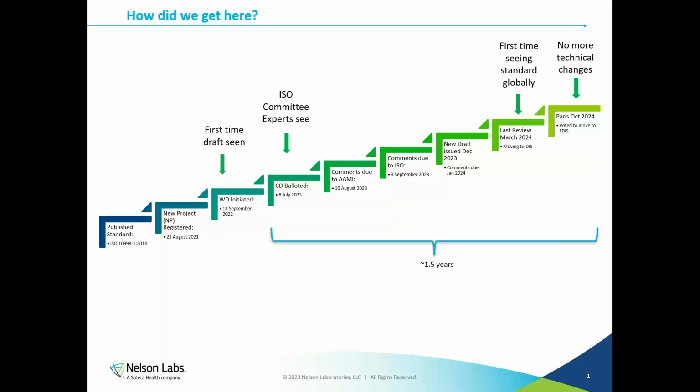I don't know if anybody on the phone call has ever worked in the ISO committees before, but the fact that this is such a drastic change to the current standard, and we got it out at FDIS in a year and a half is pretty amazing. I've never been part of something that fast. So Nick is totally correct.